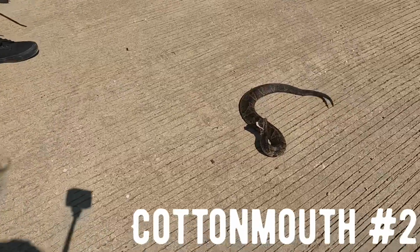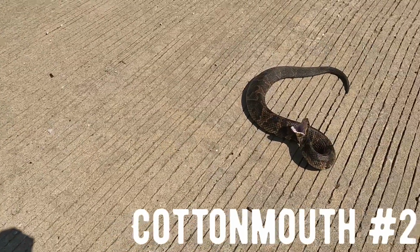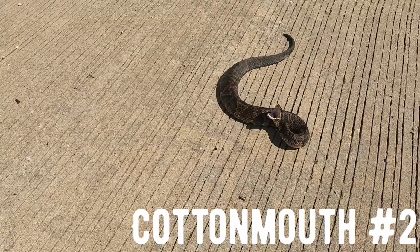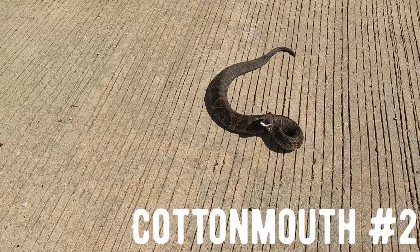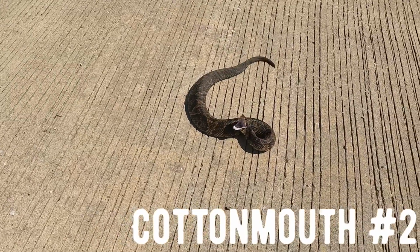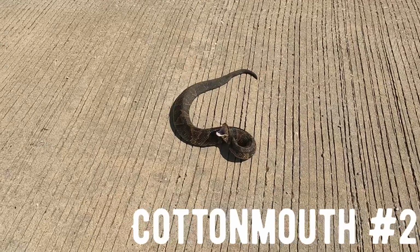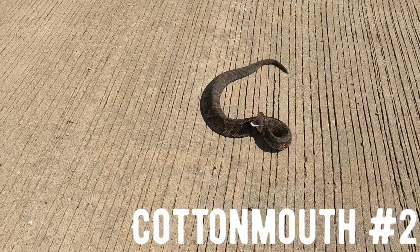Second cottonmouth for today. This one is very big. Big adult male, looks like, by the way the tail looks. Definitely doesn't have the gravid body look that other female had. Very nice snake. This one's definitely more defensive than that female, which is normally the opposite way. Normally the males are more flight than fight, but the females are normally the ones that are more defensive, I'd say.